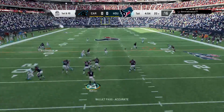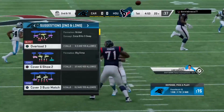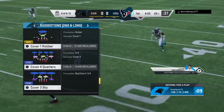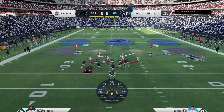On 1st and 10, Watson. And this will be incomplete. Physical play on the football there, and it's second down. You get a tight end like this, and you know he's used to dishing out punishment, but here, he's one that has to absorb the contact, and as a result, unable to hold on to the football. After the incompletion, here's 2nd and 10 from the 20.